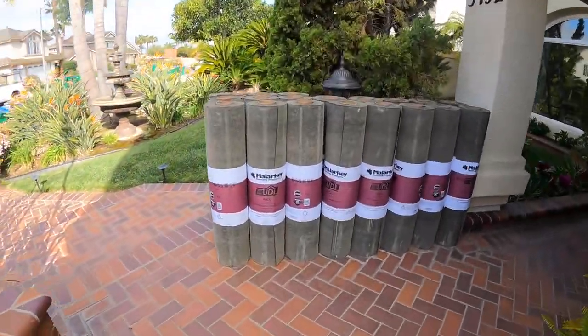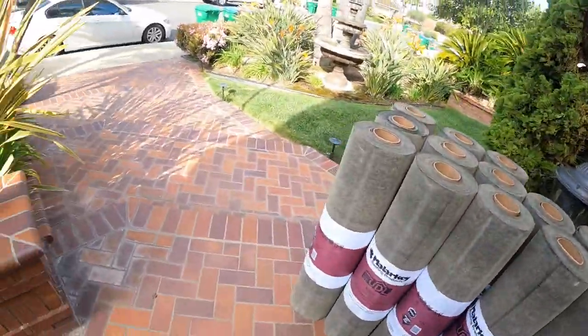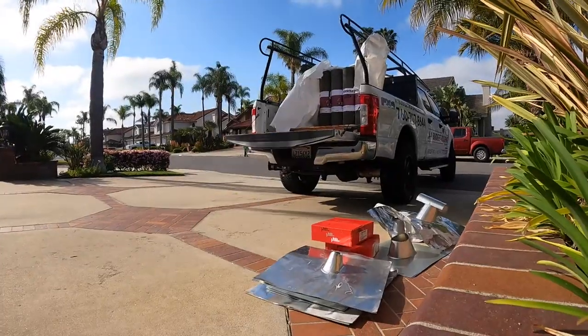Myself. Stack it right here in the front. Nice and neat. Pathway. Right there. You good to go. Hook you guys back up. See how it goes.